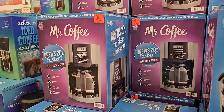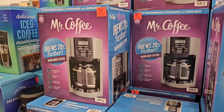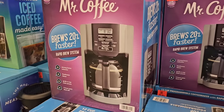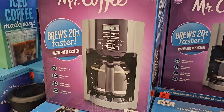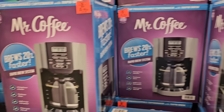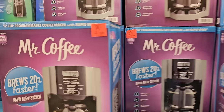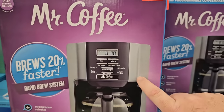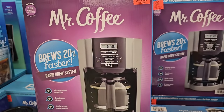They have all these Mr. Coffee pots. $19.99. It's got the rapid brew, the strong brew system there. That's pretty nice. Mr. Coffee's really gone up in price over the years. Let's see what they say. $39.97. I actually feel they may be undercutting that. I've seen these for like 50 bucks in some other places.